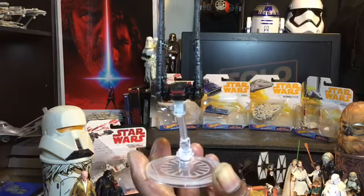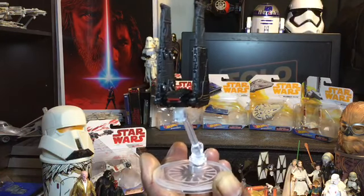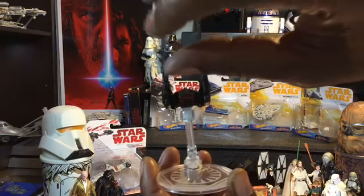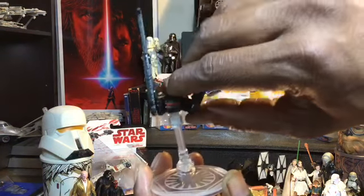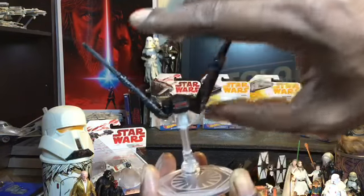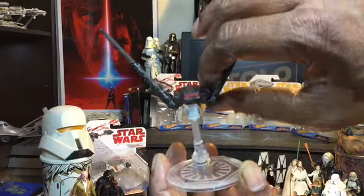All right, guys, and here we have Kylo's command shuttle. Very cool. I love the shuttles because those always come with articulation in the wings, as you can see. So you have your articulation. Very cool.